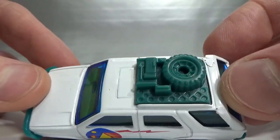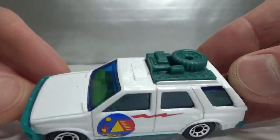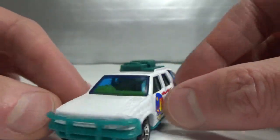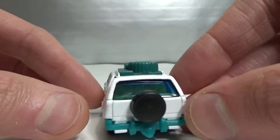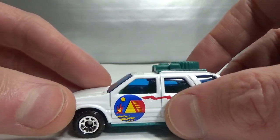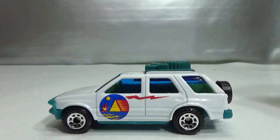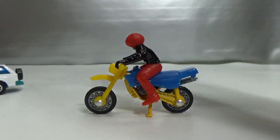It's got a cool piece on the top with a spare tire and some gears, some luggage. It's got blue windows, this one, and what seems to be kind of a yellow interior. Got a push guard in the front, push bar, got a trailer hitch, another spare wheel on the back here. The USA version has got Wilderness Tours written on the side. Then the next one is some kind of a motorcycle, but you know, who cares.